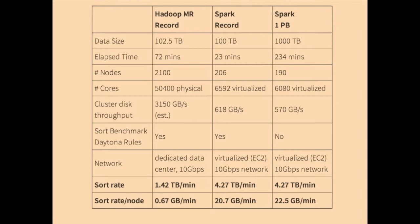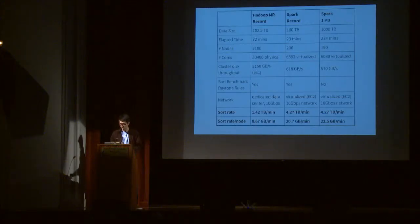And for the petabyte one, we didn't follow strictly the sort benchmark rules, so I think it's harder to find any comparison out there. But I put it up here just for your information. The sort rate happened to be the same. This is purely coincidence.